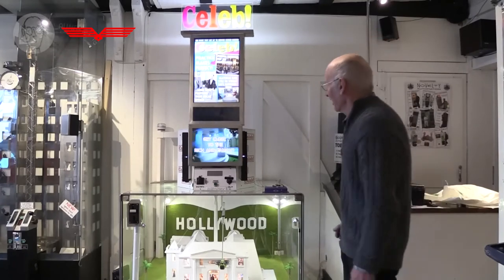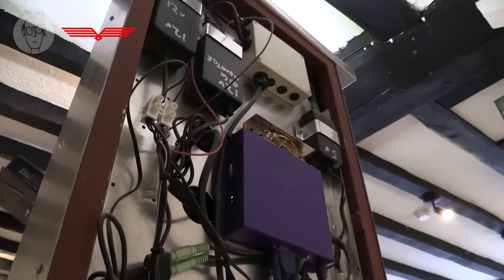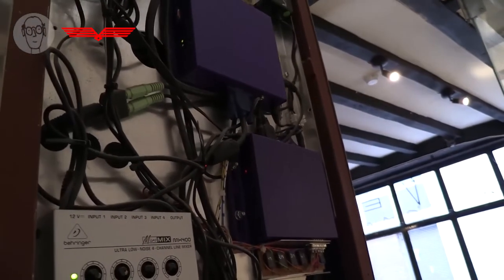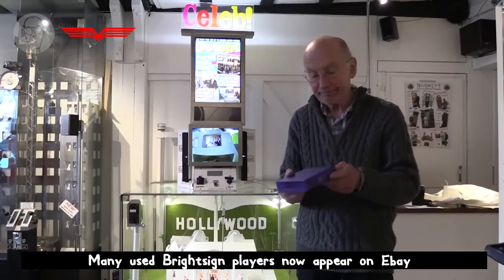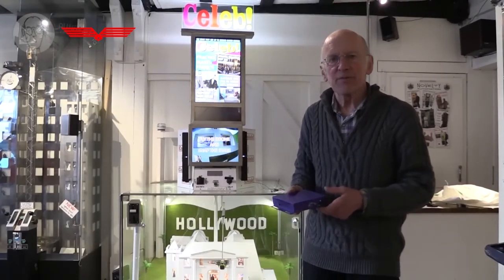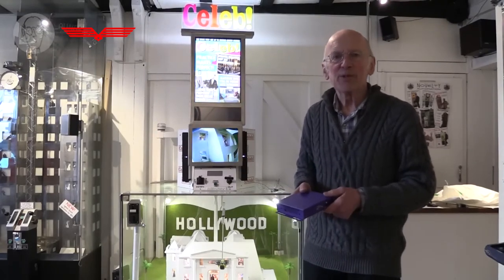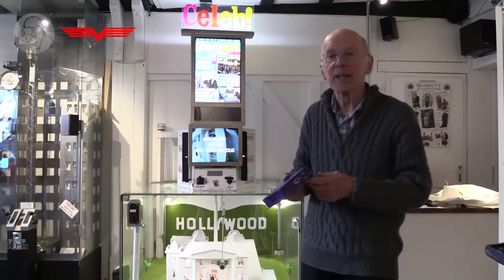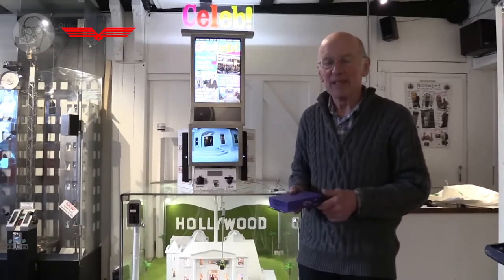And the actual players are around the back of this screen. They look a right old mess, but what they are, these purple boxes, are called BrightSign players. They're solidly made, a bit like PLCs. They're used by museums and advertising displays, that sort of thing. So they're expensive, but they are reliable.